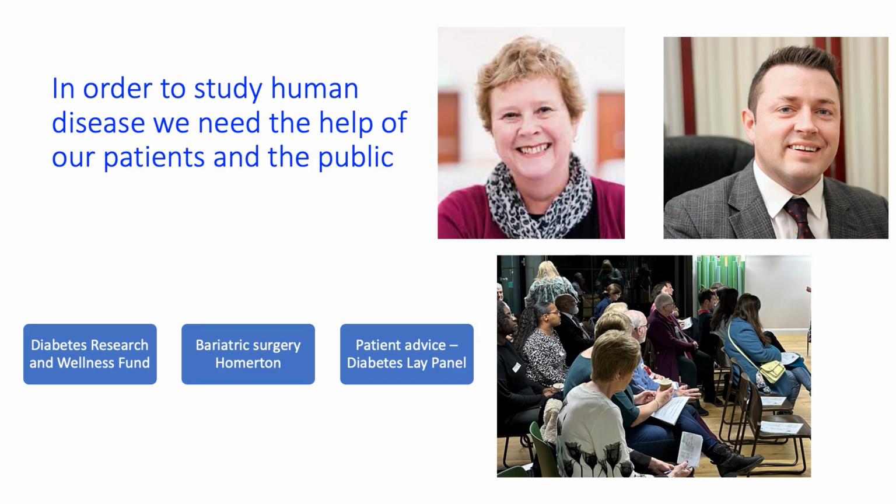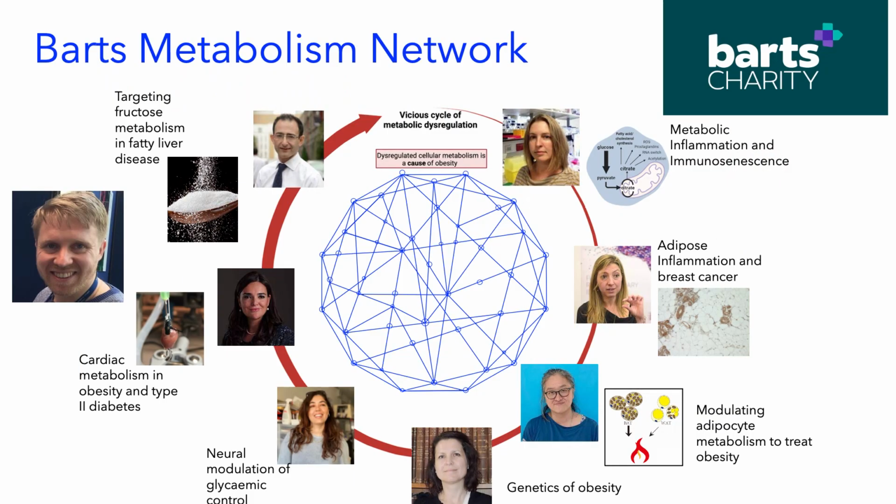But in order to study human disease, we need the help of patients and the public. We need the support of patients and the public to tell us if we're asking the right questions, and if we're not, put us back on track, but also who are prepared to volunteer to take part in our studies. So this is Jill Hood, who leads a wonderful team of nurses and research practitioners. She looks after the diabetes lay panel, people living with diabetes who've kept us on track over time. And this is John Loy, who's a brilliant surgeon, but also an absolutely superb collaborator over at the Homerton, with whom we've been working for many years. And the confidence in this space is shown by Bart's Charities investment in us. And we've set up Bart's Metabolism Network to understand more, not just about liver disease, but also about metabolic disease.